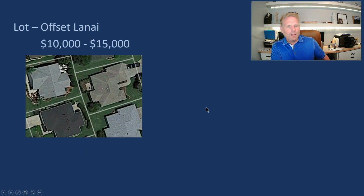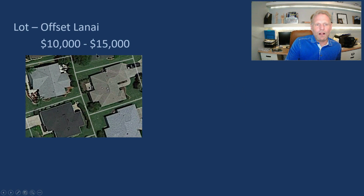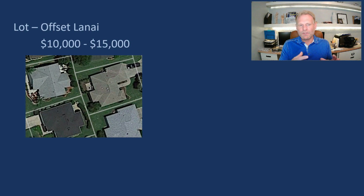Now, you might pay a little bit of a premium for what I'll call an offset lanai. Meaning here's your lanai, and you're not looking into their lanai; a lot of it is you're looking down the center. And sometimes you'll get these where the homes are at different angles, which will create even more of a backyard feel. So there's definitely a lot premium just to not be looking directly into somebody's.